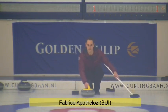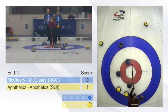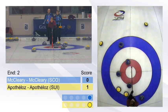Over in sheet C, Team Mulder and Lil have taken another 3 points on team from Friesland, with Itzke de Jong and Peter Dijkhuis.